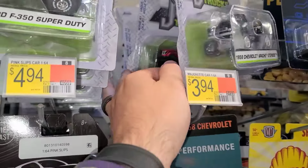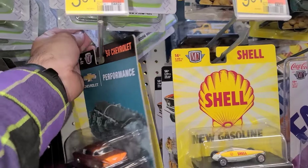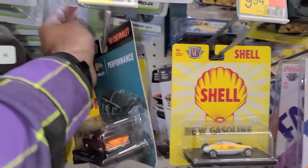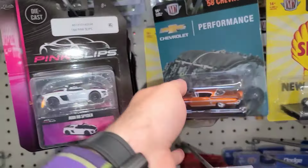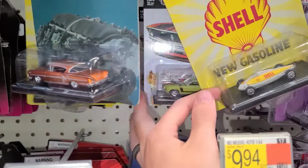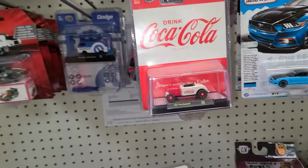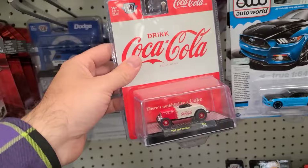I don't see it. And nope, nothing. And we basically dropped one. There we go, hung it back up. We got some paper carded M2's, the shells, Shell, Mustang, Mustang. Got some lifts. Now we got some plastic carded M2's.